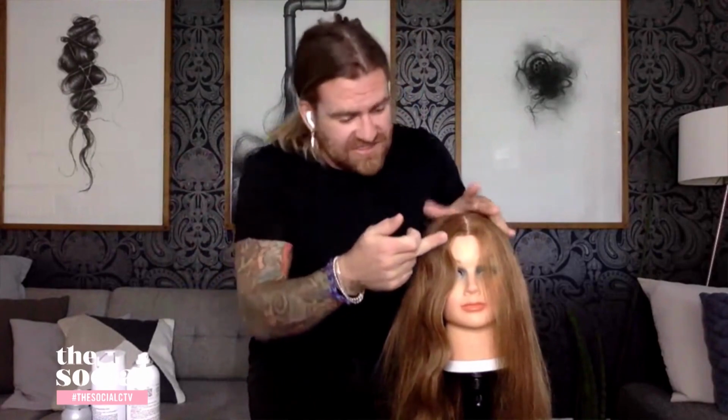And you can go very quickly through the whole head. And then just at the money pieces around your face is when you're going to take a little bit extra time to create that extra bubble.